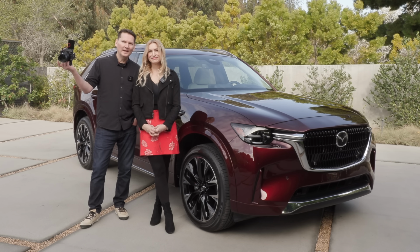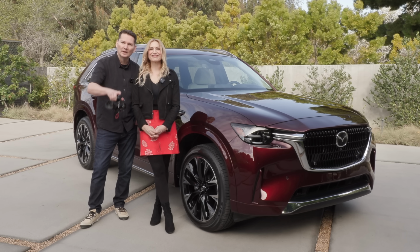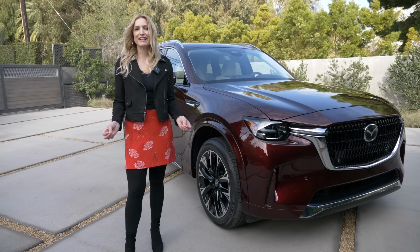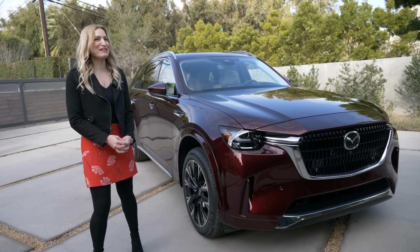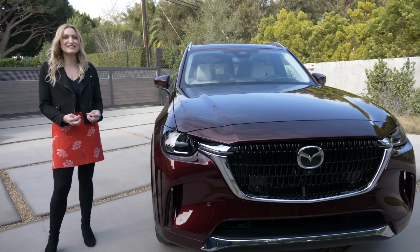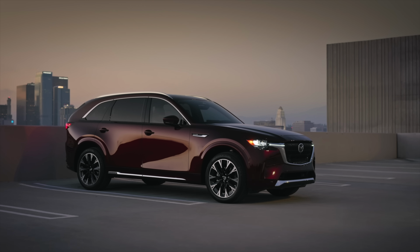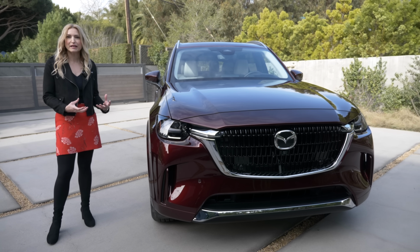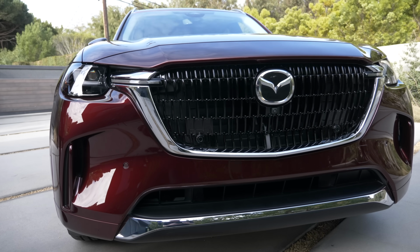So you're probably wondering, why is Zach holding this camera? Well, we're gonna do a walk around, a little show and tell, and then gotta wait for the interior. It's pretty nice. Talk about a sophisticated and elegant looking vehicle. Oh, I thought you were gonna say you. I wanna point out that this is a color, a new one. It's called Artisan Red. And Mazda brought this in specifically for the CX-90. I think it's beautiful. It's very rich looking. In the sunlight, it looks like a very deep burgundy.